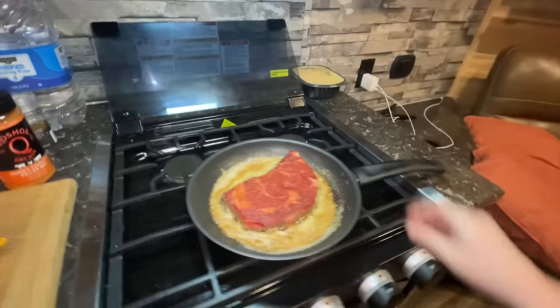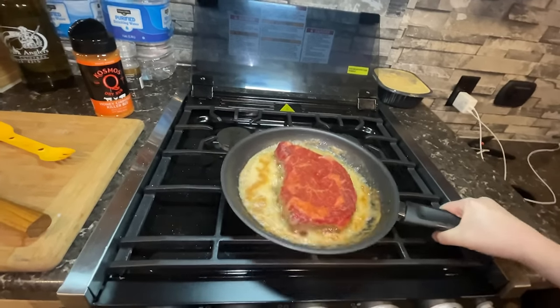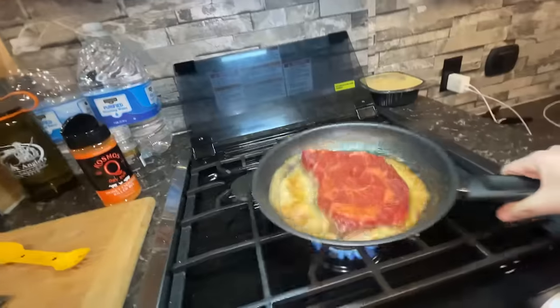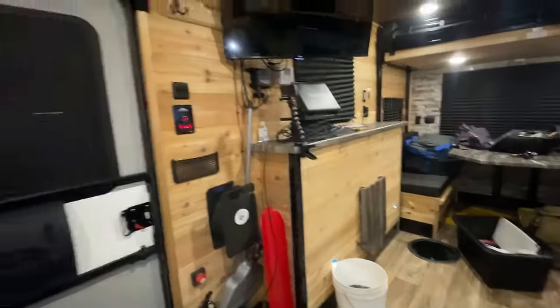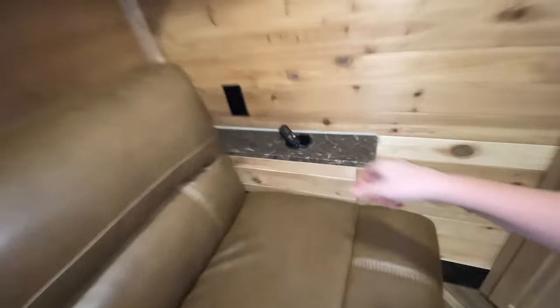We need this. Maybe even turn this up just a tad. Just a tad. Just so I don't kill the generator with the TV, I'm gonna shut off the TVs just till I'm done cooking. Been 3.5 minutes. Grab our fork.